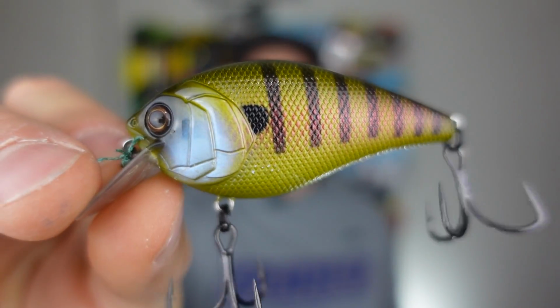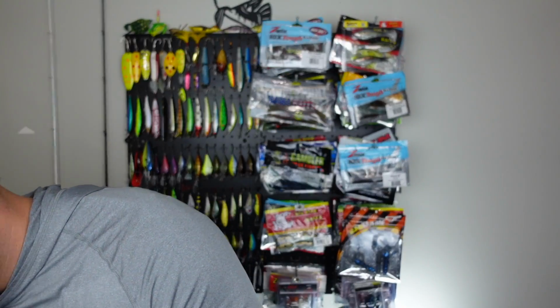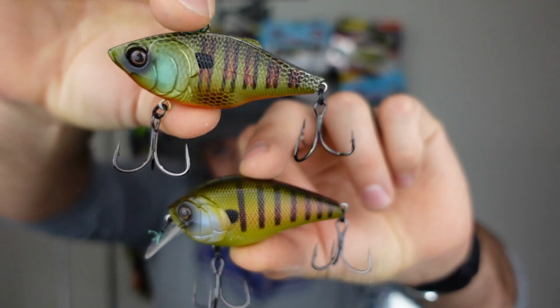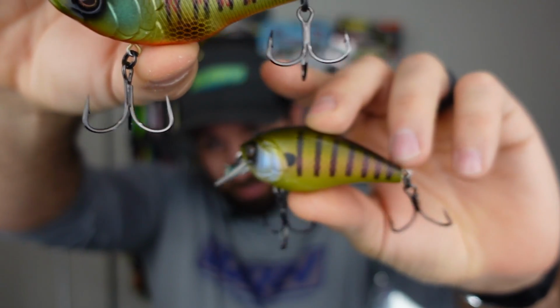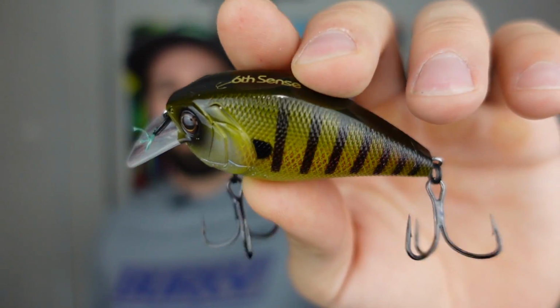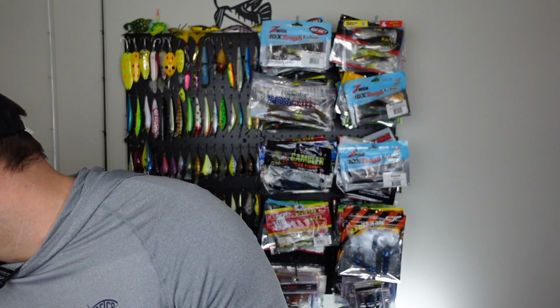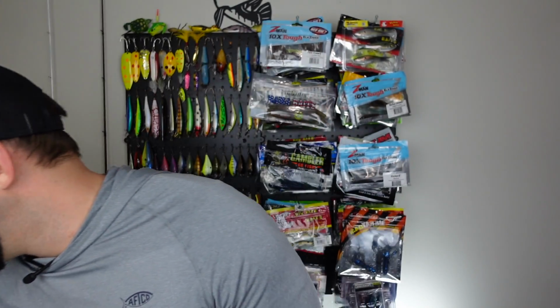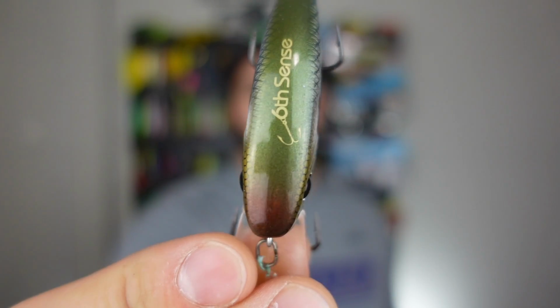Next up we have this square bill. This is the Crush 100X. Same pattern, almost exactly as that Quake 70. Very, very similar pattern to it. I do like that pattern though. I like the realism to it, and I like the darker color right now with the waters I'm fishing. And this was a silent model, no sound, which is great. If you're trying to be a little more subtle, if you got finicky bass, that can work really well. Then we had that Crush Flat 75X. These are some of my favorite baits to throw.